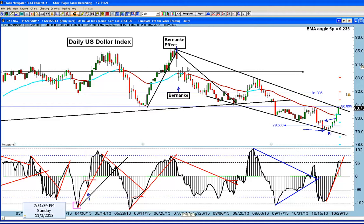And we'll see if we break out of this channel line here, that's a big deal. If we break out to the upside, then we're going to run all the way up to 81.85. I can say that with extreme conviction. Okay? My opinion, of course.